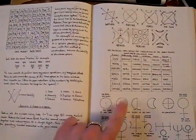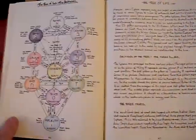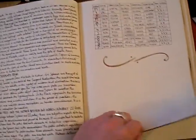I like to put everything in this book that I can actually use as a reference. It's not really a standard Book of Shadows. It's really a reference work. You see, I've got links between tarot and the Tree of Life. Right in there, good explanation. Oh, another page of writing. Goes on and on. Okay, a couple of Arabian squares there. Quite fun.